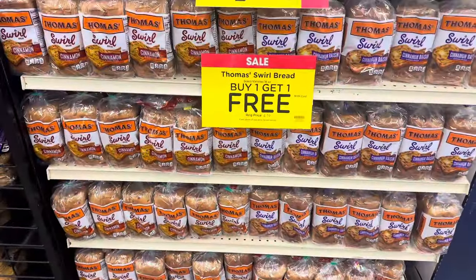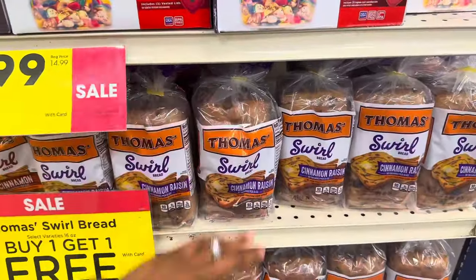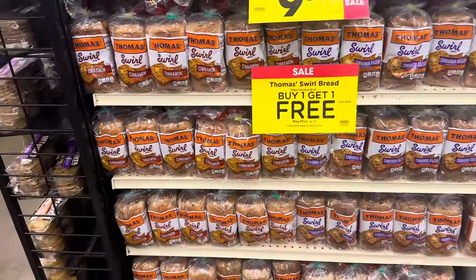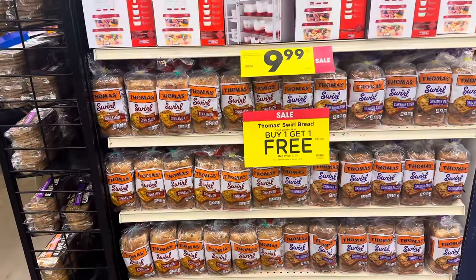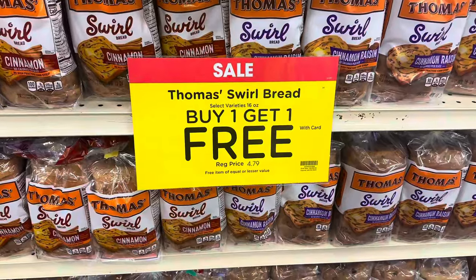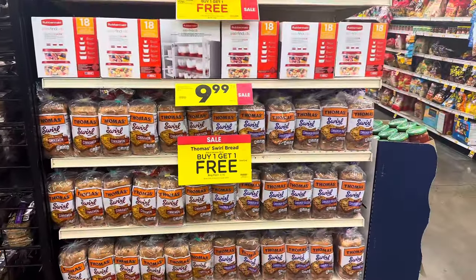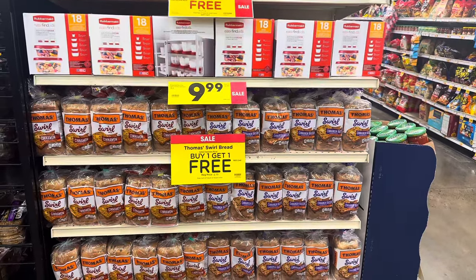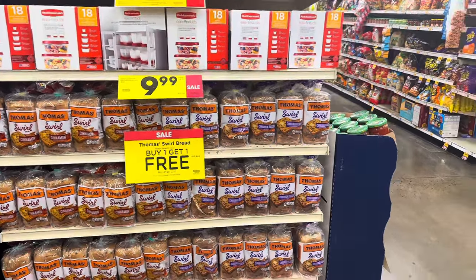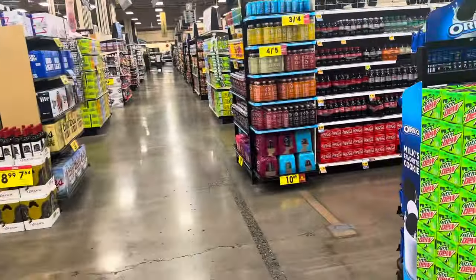They have the Thomas Swirl bread. So I just bought this same exact kind of bread from the Dollar Tree a couple days ago, and I spent $1.25. These are regular price for $4.79 in here. They are buy one, get one free, but you can actually go to the dollar store and get multiple bags for the price that you're spending on one. So if you guys are looking for a better deal, definitely head to Dollar Tree for that bread.